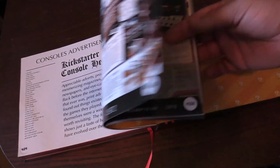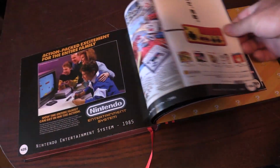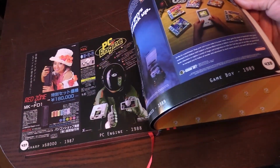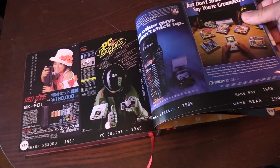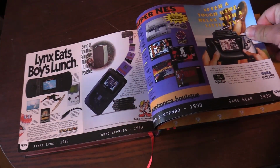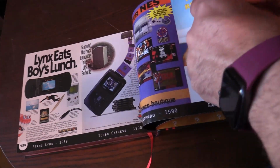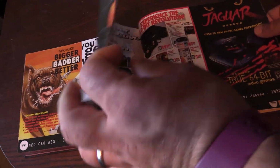Kickstarter bonus. So yeah, this looks like it was on Kickstarter at some point. Some different advertisements. Really cool book, I have to say. Really well done. Just a ton of history. Every console and handheld you can dream of, think of. The checklist is really cool, and then different advertisements here as well. Game Gear to TurboGrafx-16, really classic ones. Looks like these were pulled from GamePro or various magazines.